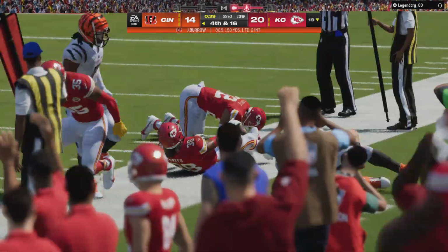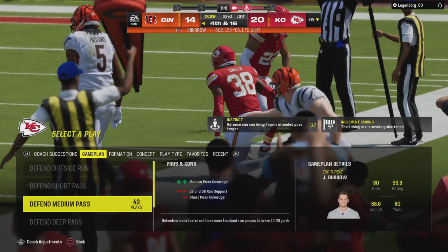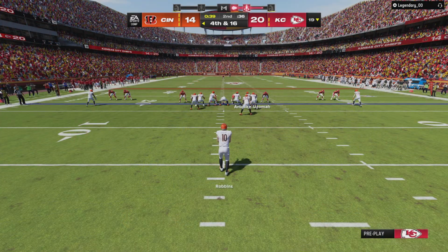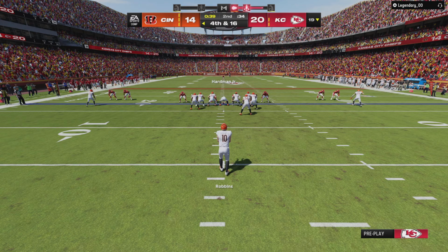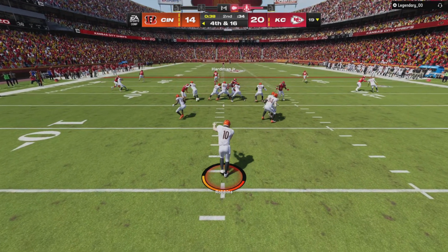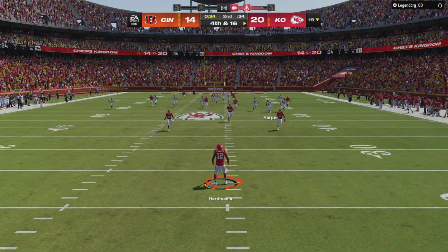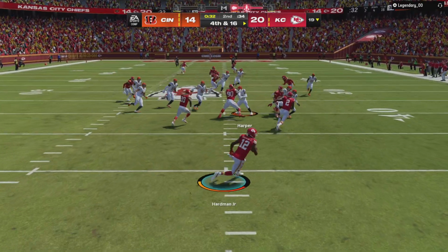And he'll be just shy of the 20 at the 19 as he goes out of bounds. So give him 5 yards there on the pitch and catch. And that's going to make it fourth down. So on fourth down, on is Brad Robbins to punt for the Bengals. Hardman on the return.